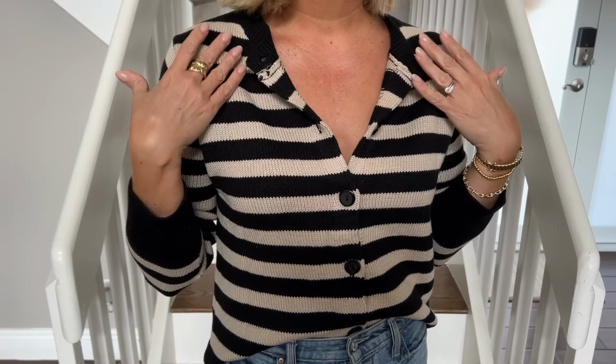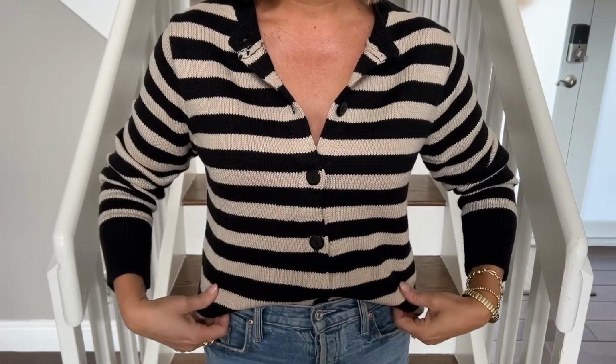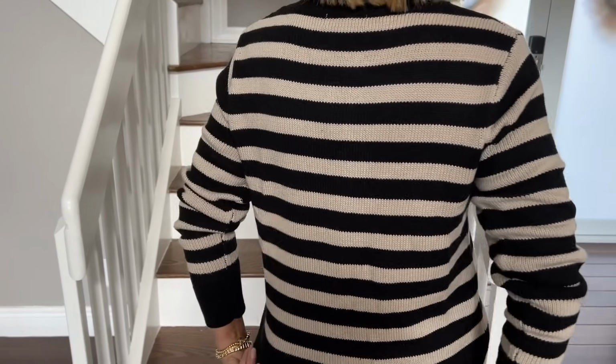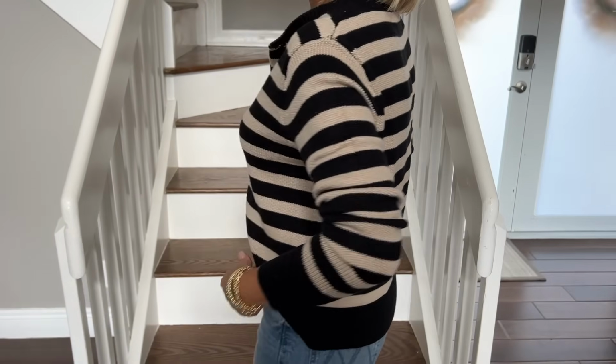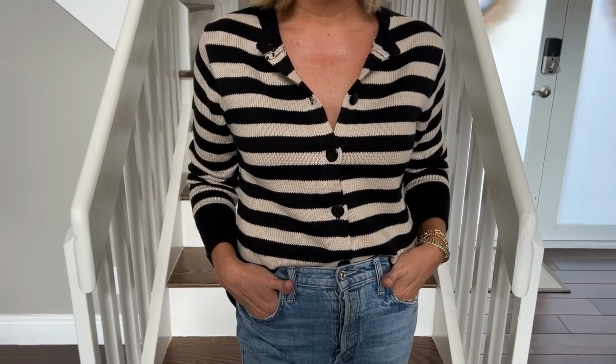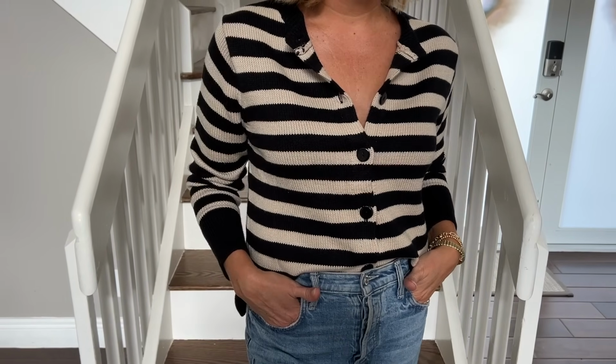It's right around $32. I picked it up in the khaki color, which is this beautiful tan and black striping, but it does come in 6 different striped options. It is true to size. I really like this one because it's not overly bulky. So if you're looking for a cardigan that you can wear as a top and give it a little bit of a tuck, you really want to find one that's not super bulky. It adds a lot of extra fabric that you have to then work with. This one is perfect. I think it's such a great classic piece.